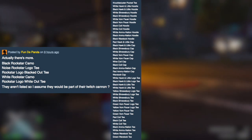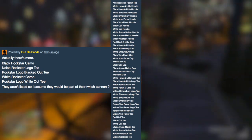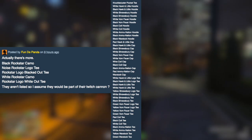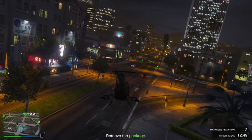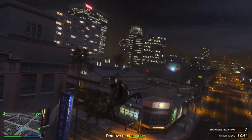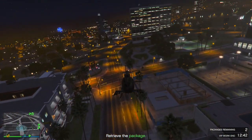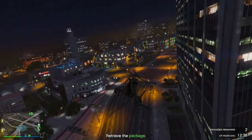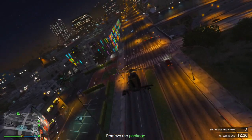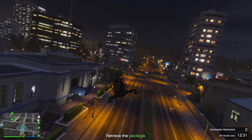There's actually camo tees, blacked out tees, and FunMW2 says they aren't listed, so he assumes they might be a part of their live stream canon, which I hope isn't the case, because very few people end up getting these shirts. Yes, it makes them very rare, but it would be awesome if we could get them without having to tune into Rockstar's live stream. That would be much appreciated. But just know that we have a ton of leftover clothing items in the game that Rockstar can really release whenever they want.